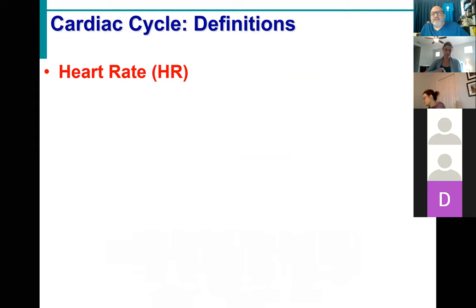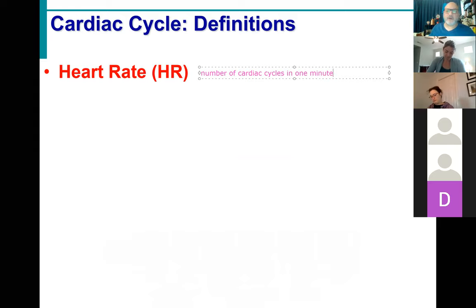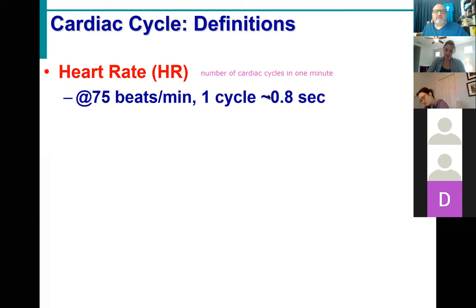How do we define heart rate? The amount of contractions in 1 minute. True, or to be more consistent, the number of cardiac cycles in 1 minute. All right, absolutely, you're right. Number of times that it contracts, but we have to be careful because you could argue you've got an atrial contraction and a ventricular contraction, so that would be two. So we want to think of it in terms of the cardiac cycle. Excellent, that's how we're going to define that. And obviously it varies from person to person, but a good average is 75 beats per minute, meaning that one cardiac cycle takes about 0.8 seconds.